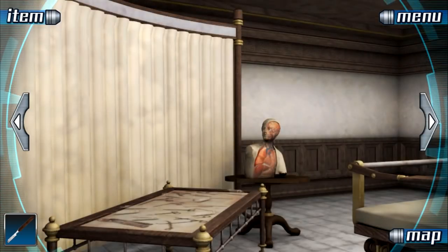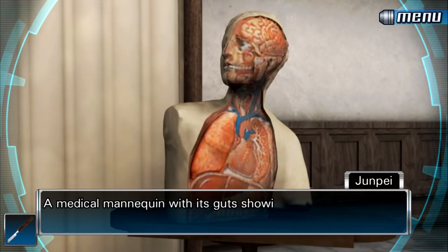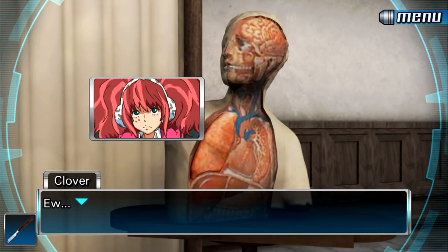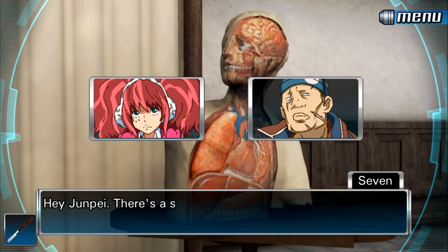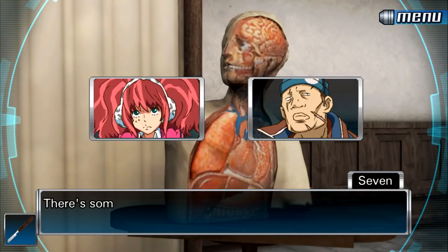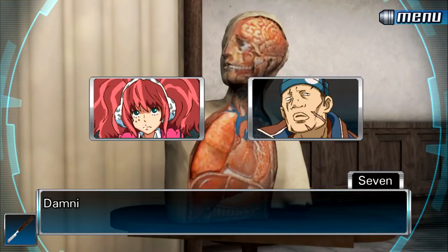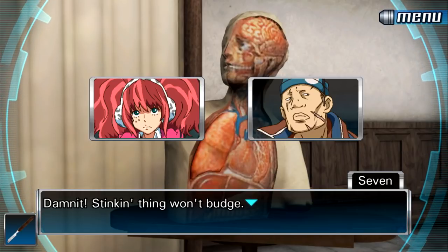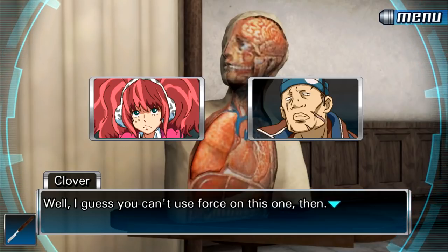Alright, well, I won't bore you guys with going through all that. Let's take a look at our anatomic model here. A medical mannequin with its guts showing. Ew. Gross. Hey, Junpei. There's a slit in this thing's chest. Yeah, sure is. There's something in there. Maybe we can get it out. Darn it. This thing won't budge. It's stuck. Well, I guess you can't use force on this one then.